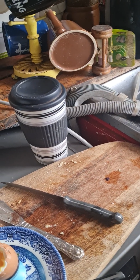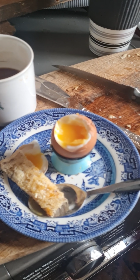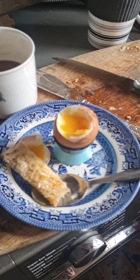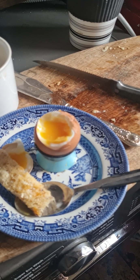Shama just stripped it all over the phone. Carry on. Enjoy your breakfast and the rest of your life. Safe in the knowledge that you can now boil an egg in a kettle.